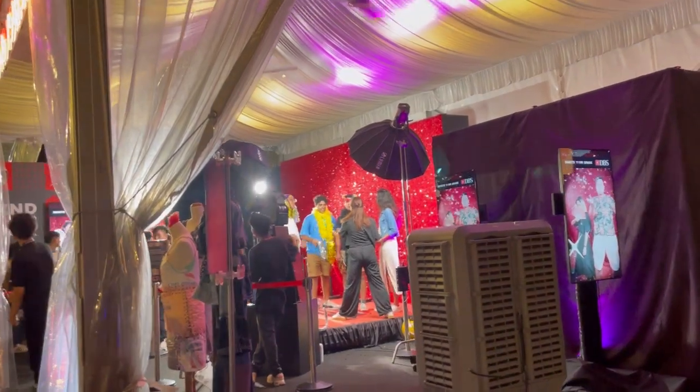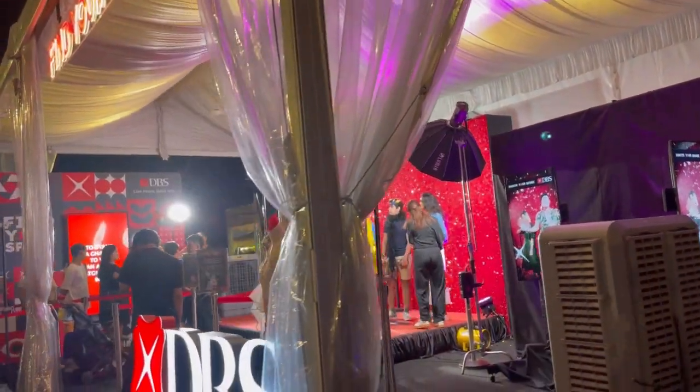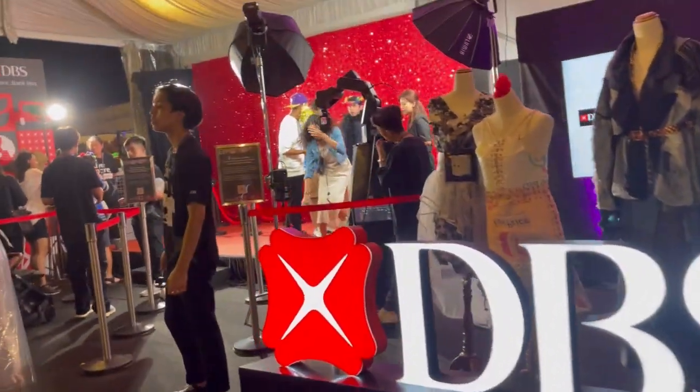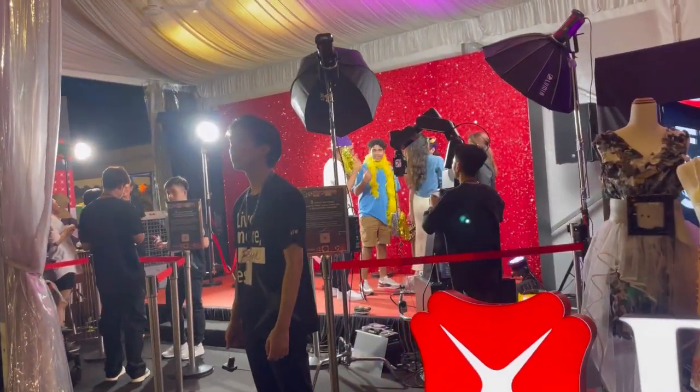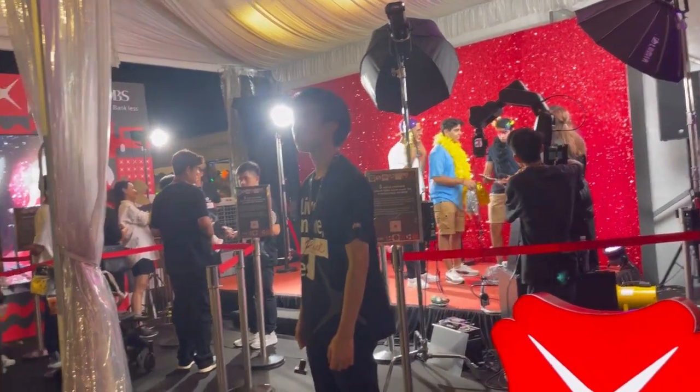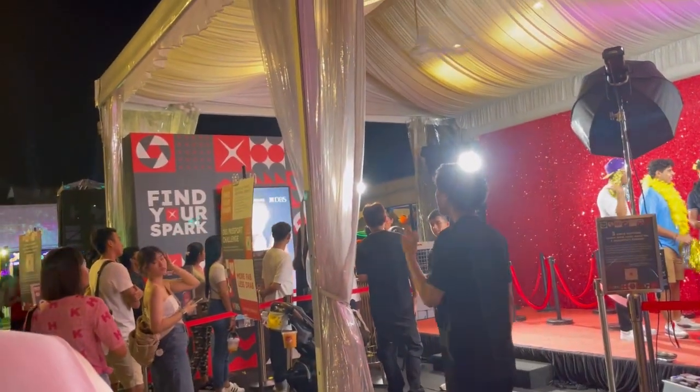This is the first stall we came in, and this is all about finding your spark. They actually provide some props, and after wearing that, we will have a photo shoot and a red carpet feeling.